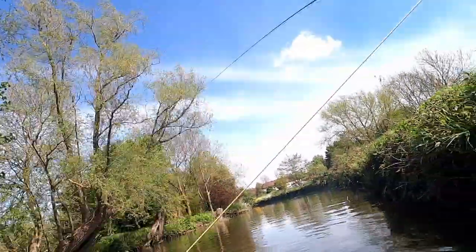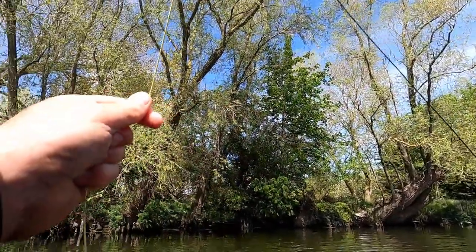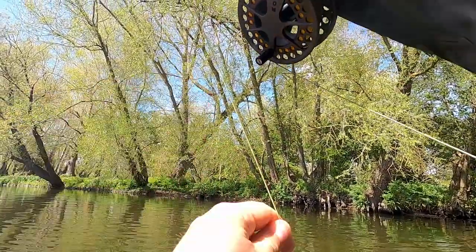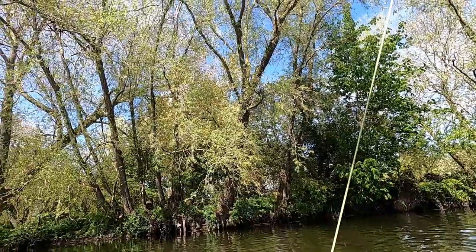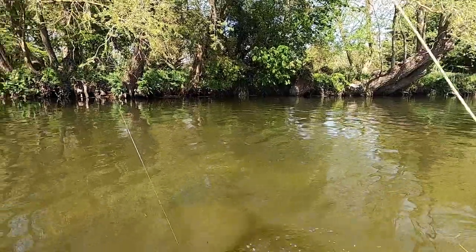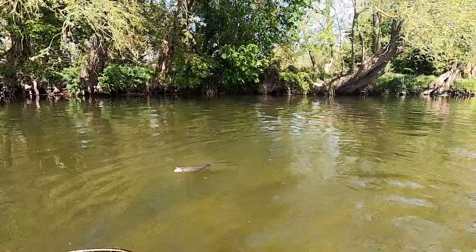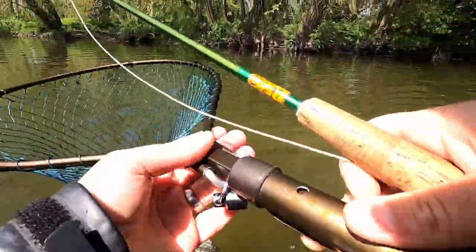Okay, we've got something big here, guys. I don't quite know what we've just hooked. We've hooked something really big. What is it? What the hell is it? I have no idea what this is. Chub. Okay. God, it felt really big for a second there. I thought we'd hooked something really massive. Oh, nice size. It's still a nice size chub, actually. Wow. Okay. There we go. Ooh, that's a beauty. That's an absolute beaut.